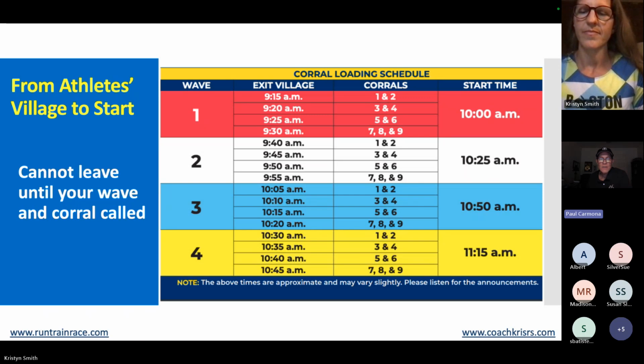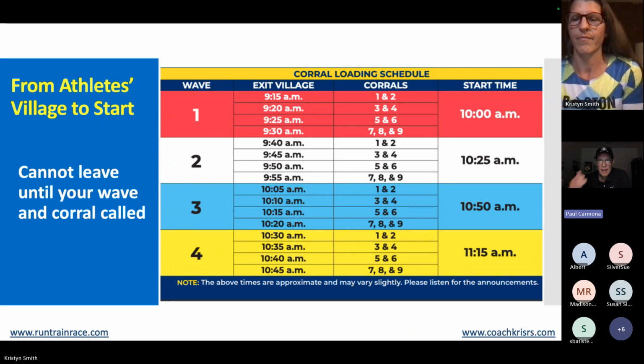So the time to exit the village: the very first group leaves at 9:15. They're in corrals 1 and 2. You can see it's 30 to 45 minutes before each wave start time. The last corrals of wave 1 leave at 9:30. That's corrals 7, 8, 9, and it's a 10 a.m. start time. That leaves you maybe 10 to 15 minutes waiting in the corral. By the time you walk down there, you've got a couple of minutes to hit the porta potties, and then it's time to get in the corral and it's time to go.